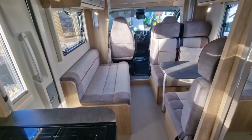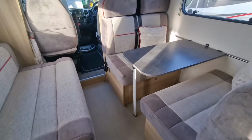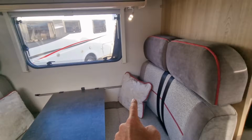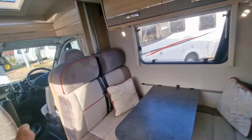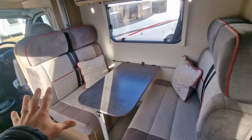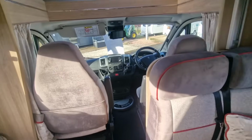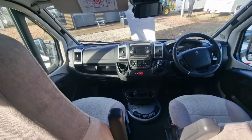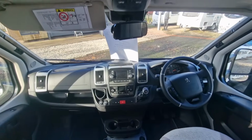And then right up to the front here, we've got a lovely dining area, and you'll notice that we've got 2 sets of seat belts that side, 2 sets of seat belts this side, and obviously our 2 at the front. So this will make into a nice bed at the side here. Our seats at the front, this one will spin round to sort of entertain, etc.